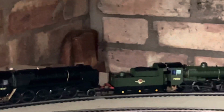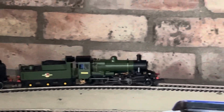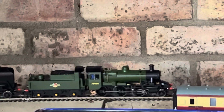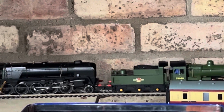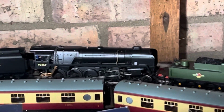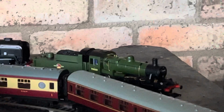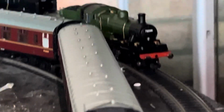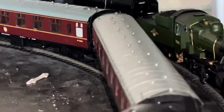Well, why have we stopped? I don't know why we stopped there. Sorry about that. I just checked the controller and it wasn't saying any shorts or anything. I think I'll give it a little bit more welly. And what we'll do, we'll check how that coupling is in the front there. But let's get a good shot low down as they come round here. Let's see what we can get here.